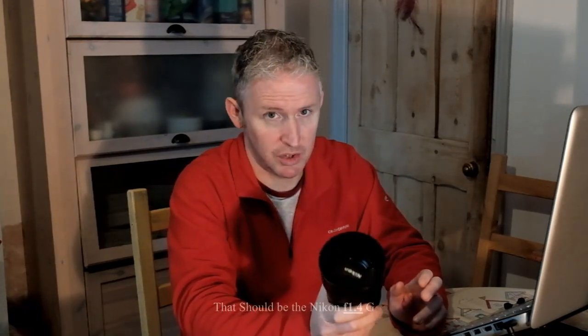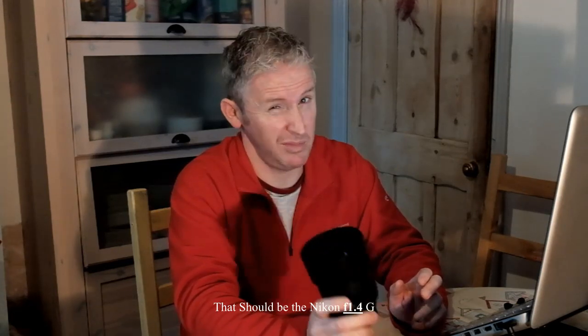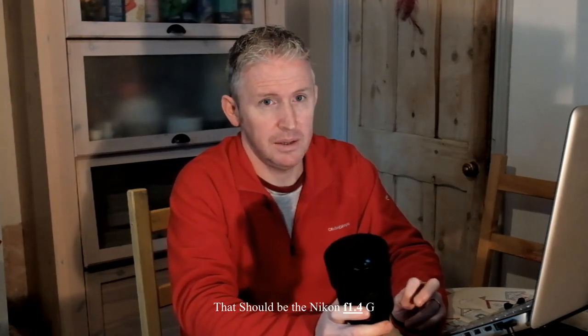Whereas the Nikon 1.4G is £1,349. So it's a big difference. Some people argue whether the difference is worth the difference in price. Obviously, the 1.4G is a beautiful lens, beautifully sharp. But so is this. This is very sharp as well. This is extremely good as well.